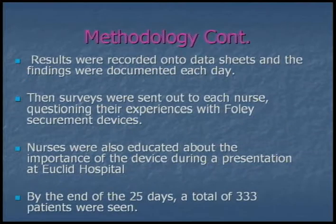So I took my results and recorded them onto data sheets each day that I did my rounding in the hospital, and surveys were also sent out to each nurse questioning their experiences with Foley securement devices. The nurses were also educated about the importance of the device during a presentation at Euclid Hospital. By the end of the 25 days, a total of 333 patients were seen.